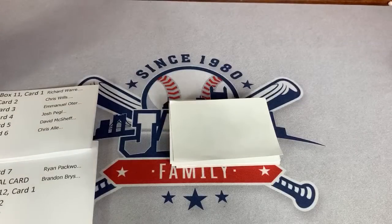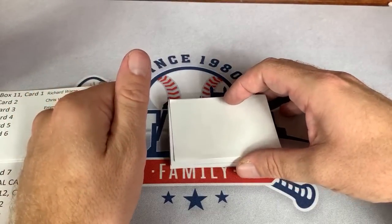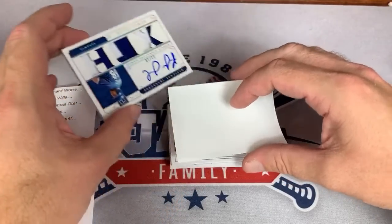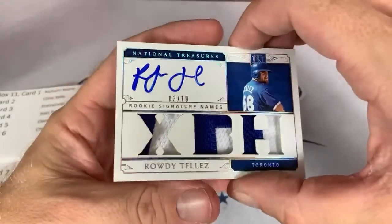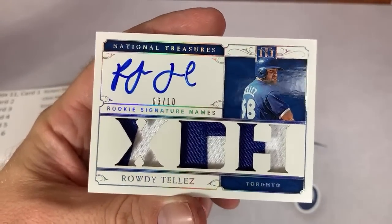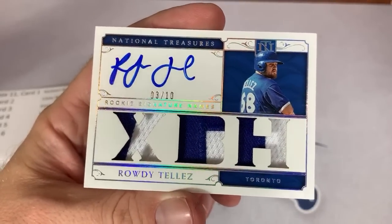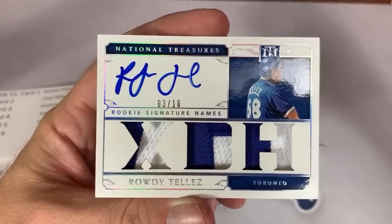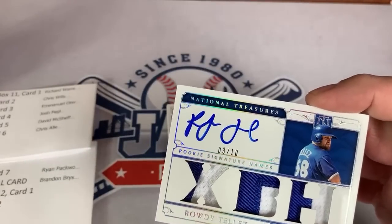All right, so Chris, number 6. And we're going to have a bonus card. We have one bonus card, I can tell you that right now. And your hit is going to be this guy again, Rowdy Tellez, our third Rowdy Tellez signature out of 10. At least you got a low print run on there. Rookie signatures names, XBH. Is that really his nickname? Extra base hit. XBH, Rowdy Tellez, from the Blue Jays for Chris A.